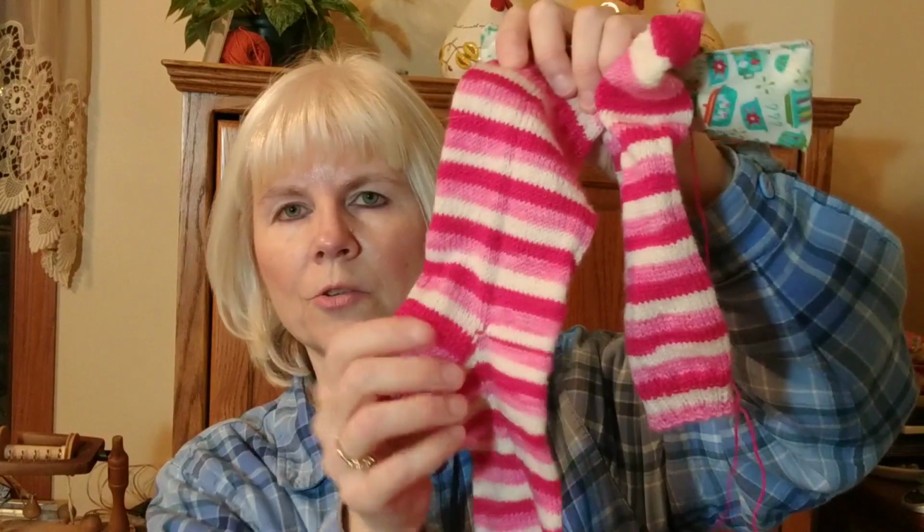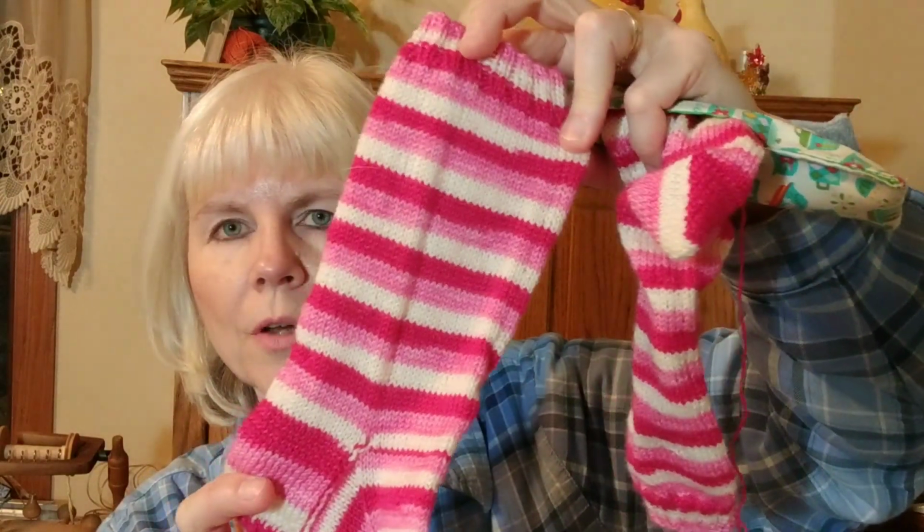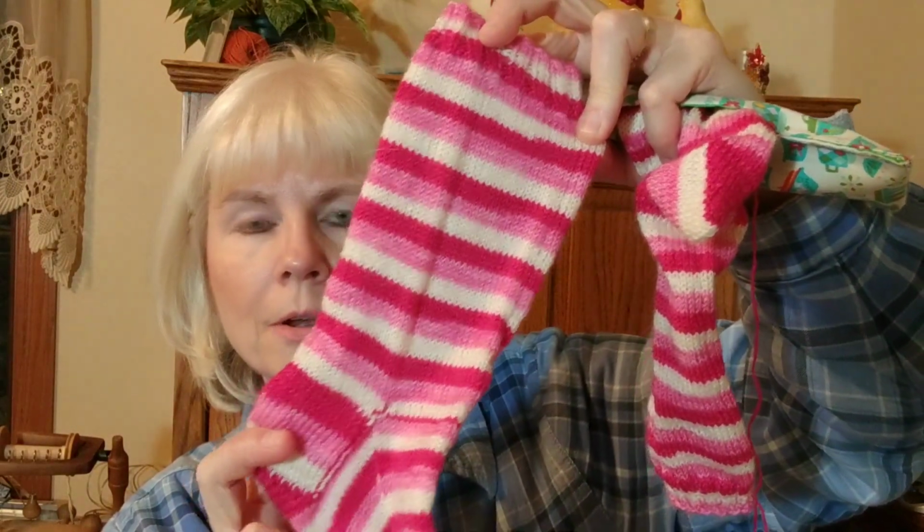The other knitting thing I've been working on are some socks by Stray Cat Socks. I may have been working on these the last time we talked. I don't really remember. Here's one completely finished. Don't you just love those pinks? Very Valentine's. And I'm working on the second one.